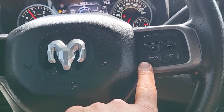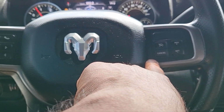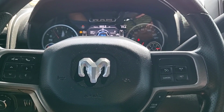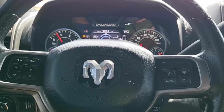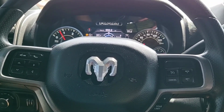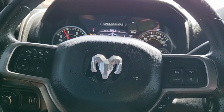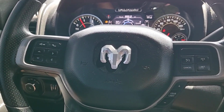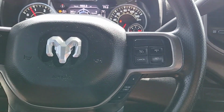We do have our cruise control, which is very useful because something about these 2500s is they're very jumpy, in my opinion. It's very hard with just your basic foot on the gas pedal. Once you lay off, as soon as you barely touch that pedal, it's gonna jump a little bit. You're gonna hear the engine rev. So cruise control is like a must on the highway.